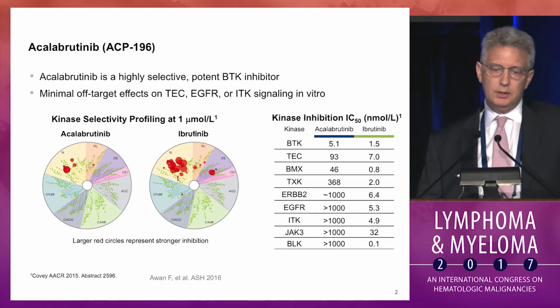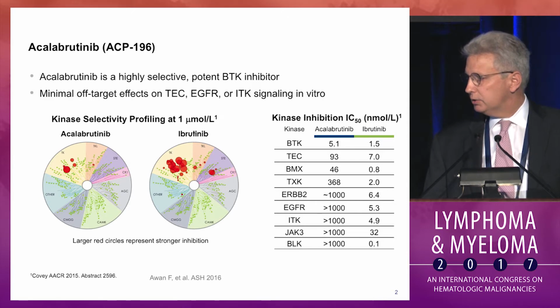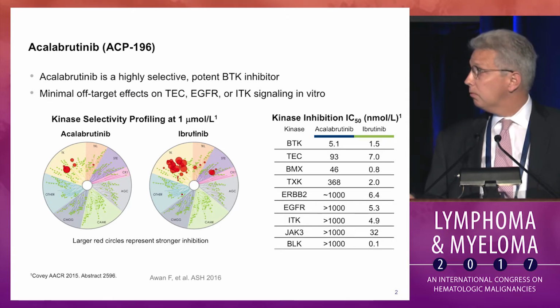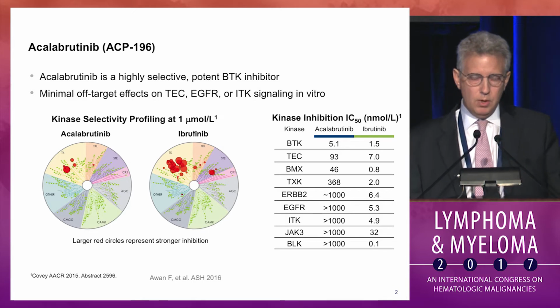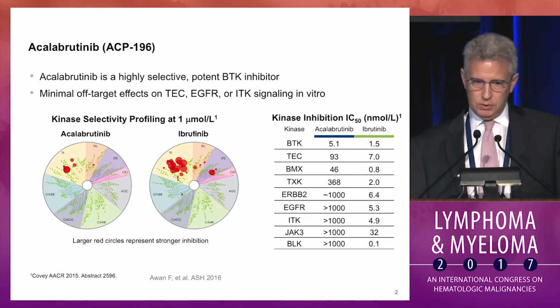I think Dr. Furman did a nice job describing all the off-target toxicities that you might see with ibrutinib, and this is a pictorial description of that, where these different kinases are inhibited to varying degree by ibrutinib, and much less by a new drug called acalabrutinib, which has made its way through a new drug application. We're hoping to have approval for this drug very soon.